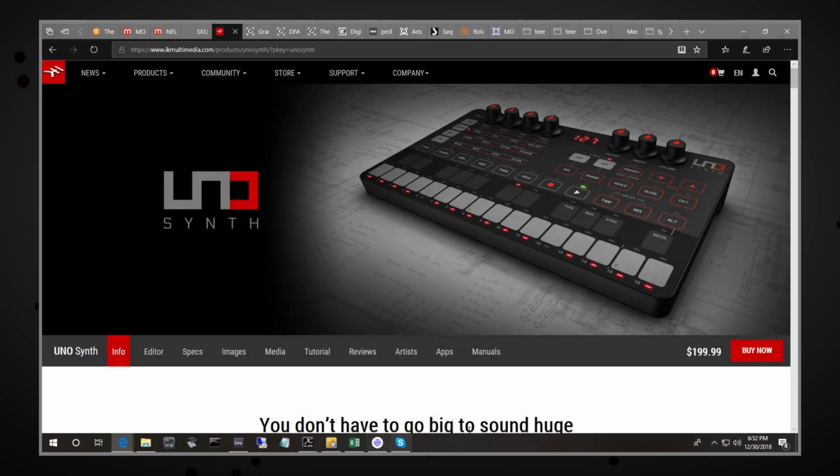Totally agree. So just kind of going through, I think I forgot to put this one on my list here, but let's talk about the Uno synth. This was a new synth that came out this year from IK Multimedia. I'm a huge fan of this. I think for $200, this thing is awesome. It sounds great. It is limited slightly, obviously, because of the control setup here, but you've got to sacrifice somewhere. I'm a big fan of the Uno synth. What do you guys have to say about that?